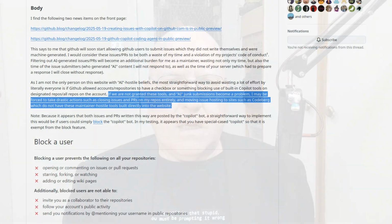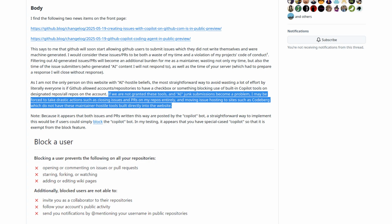McClure says, "If we are not granted these tools and AI junk submissions become a problem, I may be forced to take drastic actions such as closing issues and PRs on my repos entirely and moving issue hosting to sites such as Codeberg, which do not have these maintainer-hostile tools built directly into the website." Codeberg is a code repository run by a non-profit. The main disadvantage of Codeberg that commenters on McClure's issue flagged is that it doesn't as yet have as powerful continuous integration and building tools as GitHub does, though that will probably come if GitHub keeps pushing this.